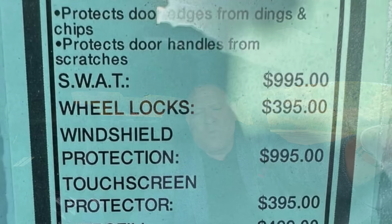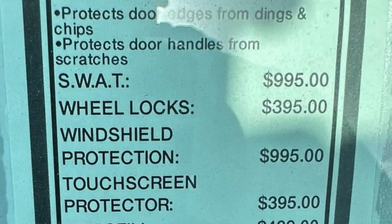Wheel locks. You know, it's one of my pet peeves, and I just rant on these things. $395. Now here's the deal. Because I wanted to make my point, and I wanted to prove to you all how utterly insane this is, these dealers will charge $395, some $350, some $300, but they're all over the place with this, over $300 for wheel locks. And how much can you get them?